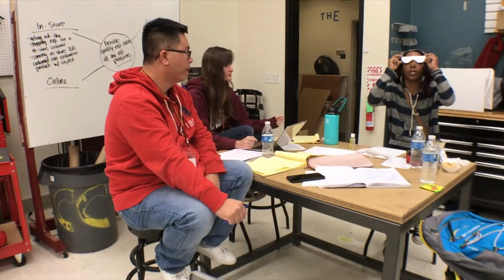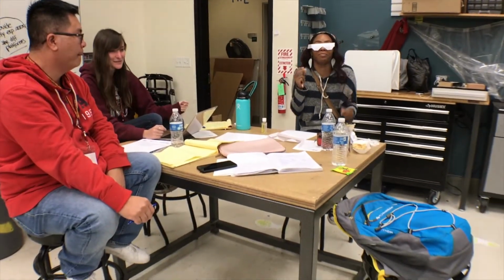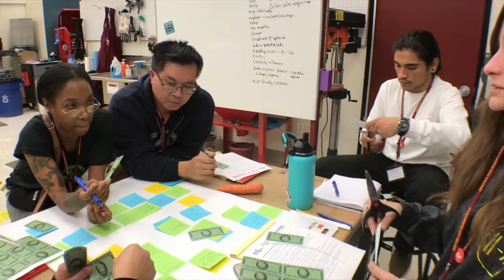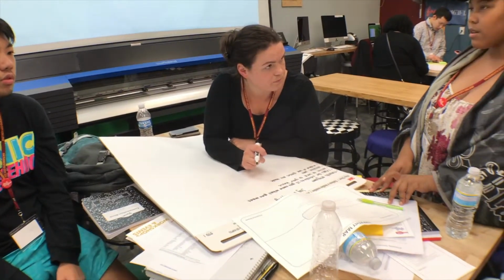On day 3, 4, and 5, students work in teams to narrow the problem definition and produce solutions that range from highly feasible to extremely imaginative.